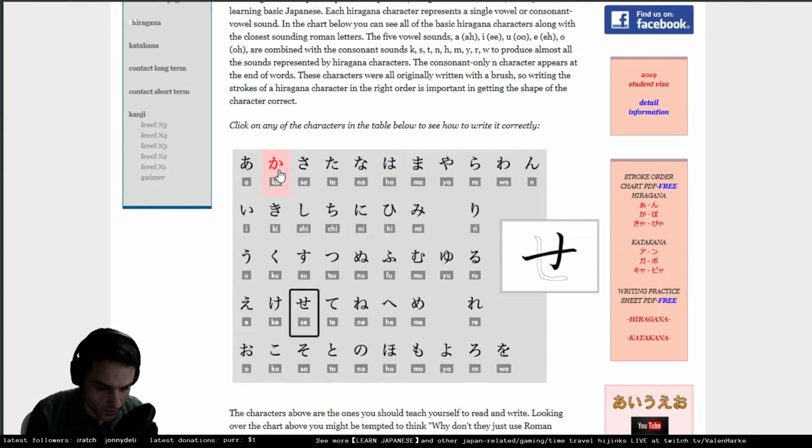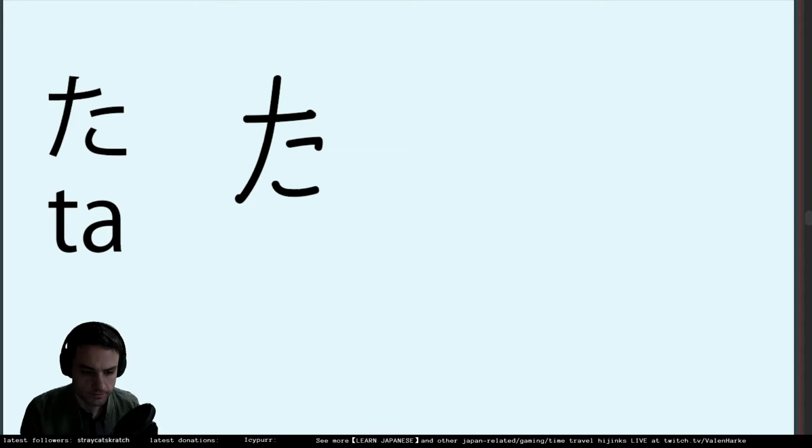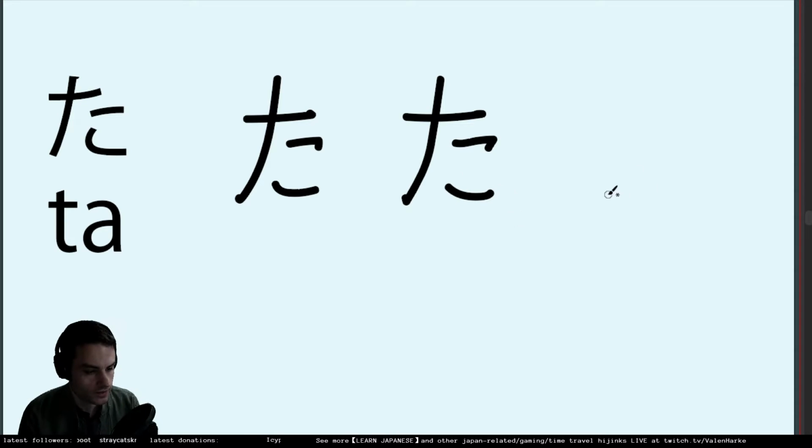This chart freaks me out because it's backwards. There it is. 1, 2, 3, 4. That's simple, right? 1, 2, 3, 4. Ta.